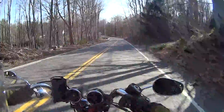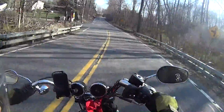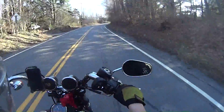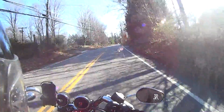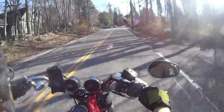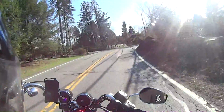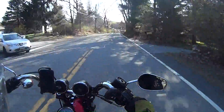My girlfriend's father found it for me because he knew I was looking for that model, the Nightster. He found it on eBay, and I got it for like $2,000 less than what it was worth. It was such a good deal. So I got it. I bought it privately, so I paid in full.